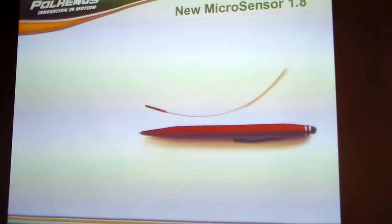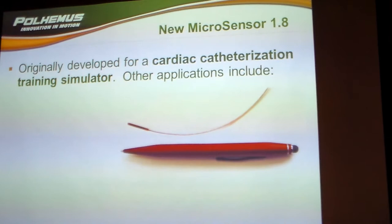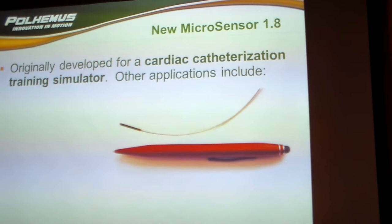One of the things that we're demoing in the next room is a new sensor that we just developed recently. It was developed for a cardiac catheterization training simulator. The sensor needed to be small so it could fit inside a catheter tube.